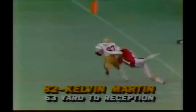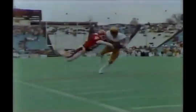Again, it's just a go pattern. It is a mismatch there. Kelvin Martin with tremendous speed against Greg Purcell, and Martin makes a nice catch and then breaks the tackle into the end zone. But again, this is one of the things that Boston College wanted to do. They felt they could lull them into sleep with some short passes early in the game to Gerard Phelan, and then come over the top to Kelvin Martin, number 82. And did they ever? First big play of the afternoon here, pulled off by the Boston College Eagles.